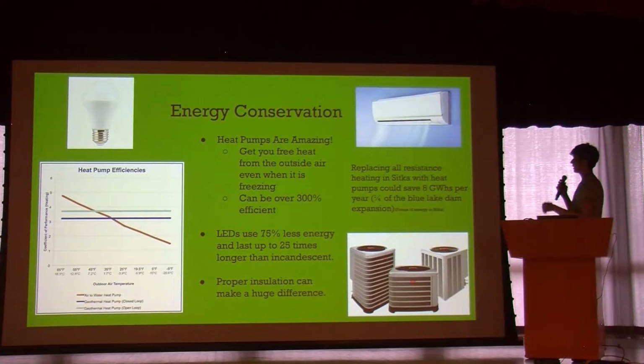So also other things, LEDs, obviously, that's pretty simple. I think now it's financially worthwhile to do it, so that's pretty obvious. And then proper insulation can make a huge difference. Our house is not a great example of that, but who cares? I guess, yeah, proper insulation can save a crazy amount.